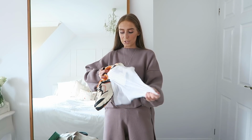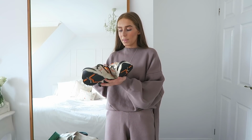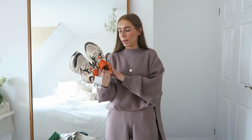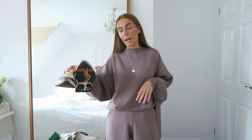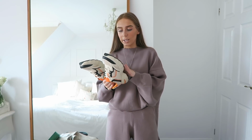And then I got another pair of shoes, and I got these trainers, which I actually kind of love. They're like a chunky trainer with this orange and black detailing on them, so they're cream base with orange and black on them, but I absolutely love them. They are very, very chunky, and I don't really wear chunky trainers a whole lot, but these I actually really liked.